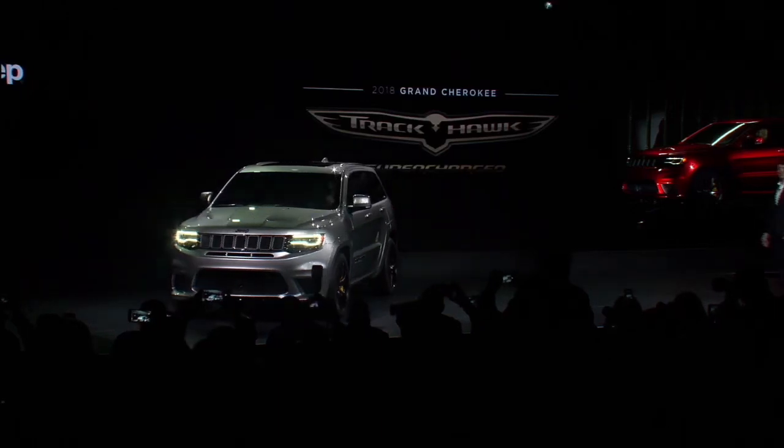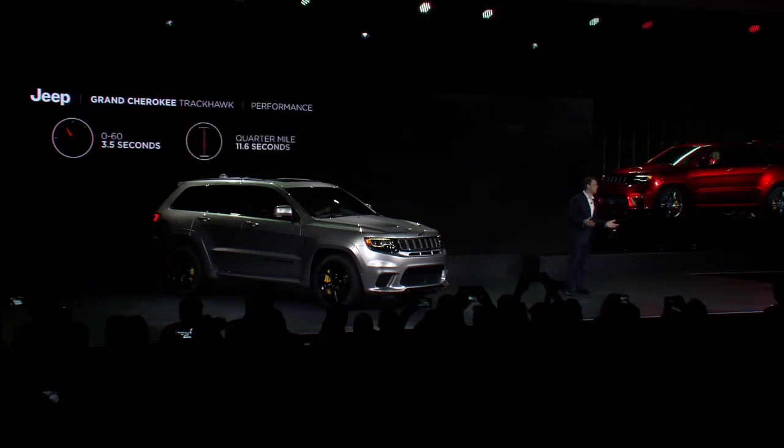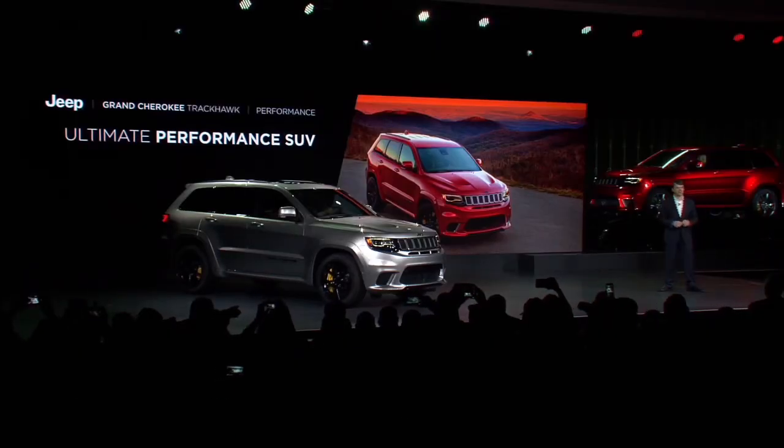Oops, there it goes. So there it is. Now, Trackhawk's outstanding performance begins with a supercharged 6.2-litre V8 that delivers 707 horsepower and 645 foot-pounds of torque. And as you saw, I think that translates to some pretty impressive numbers for on-track performance. We're obviously talking 0-60 in 3.5 seconds, taking a quarter mile in 11.6 seconds, and reaching a top speed of around 180 miles an hour. Now, lateral acceleration is also track-worthy, measuring 0.88 G on the skid pad. So in my view, this is the ultimate performance SUV and one of the fastest ways I know to put a smile on your face.